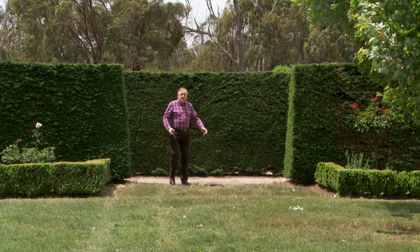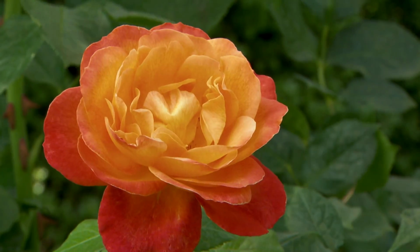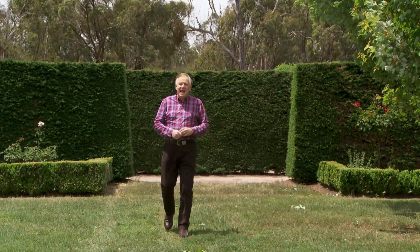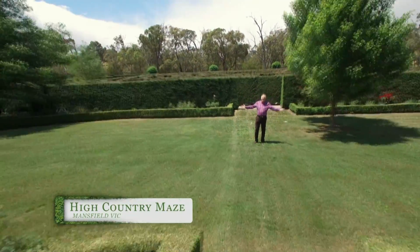Most gardens are best experienced right here at ground level, where you can smell them and touch them. But this one, well, it looks pretty good from the air as well. Welcome to High Country Maze.